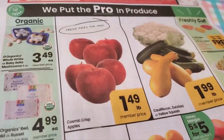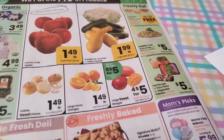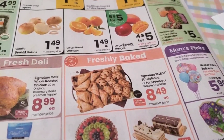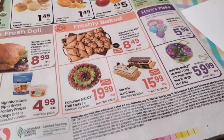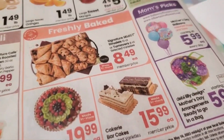Peaches are not really ripe yet. They're cosmic crisp apples. That's why they don't look ripe. I'm looking through my camera, so I'm not seeing everything the way I should. Mangoes, 4 for $5. Turnovers, 8 count, $8.49. That's more than a dollar a piece. Nah. Cake and bar cakes. Wait, cakery bar cakes. That's what it says. Sorry.